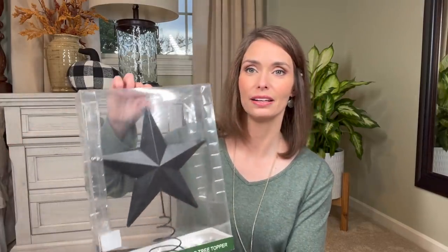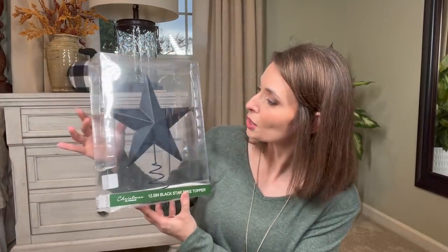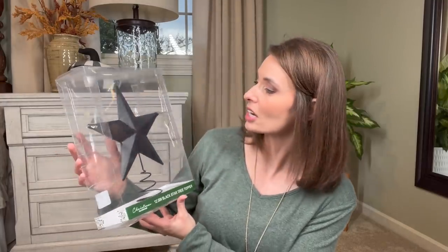So for this Christmas, I am going to be doing lots of traditional colors like reds and greens and creams, but I do want to throw in just a little bit of that emerald green and black. So when I saw this beautiful black tree topper that's a star, I just knew I needed to get that, because I think that's just going to tie in the traditional yet a little bit more modern take that I'm going for here for Christmas this year. You'll have to let me know if you're going to be doing a flocked tree or just a normal unflocked. I'm thinking about doing both.